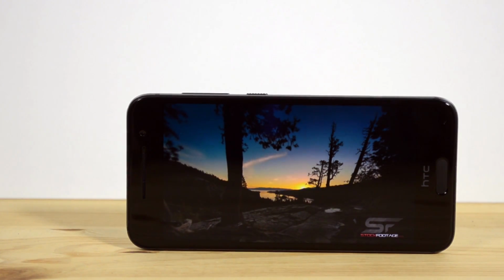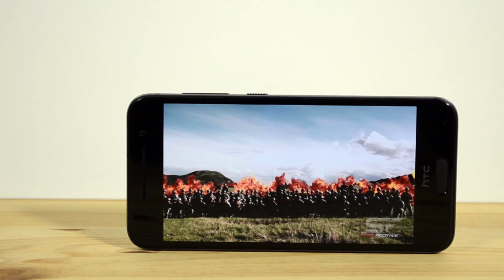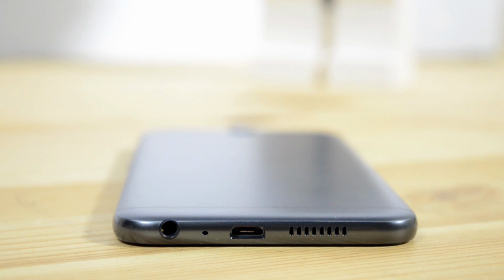One feature that is noticeably absent is BoomSound. In terms of the single speaker that they've included, it's actually quite a poor effort.